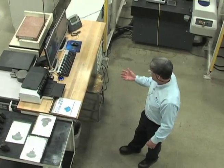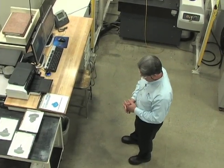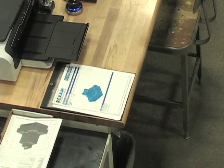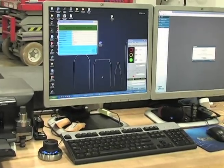So here I'm in front of the EDM programming station, and you can see we have a cart out here that has the programs set up by our programming department and the inspection sheets. Everything is laid out here to be able to go into the controls. On the pallet we have some ancillary components.